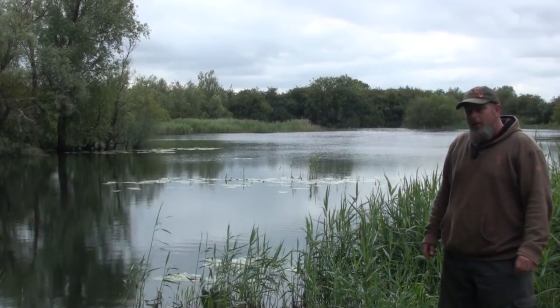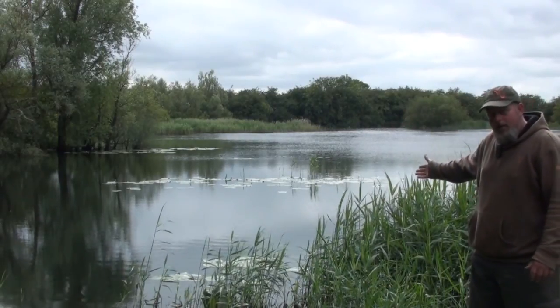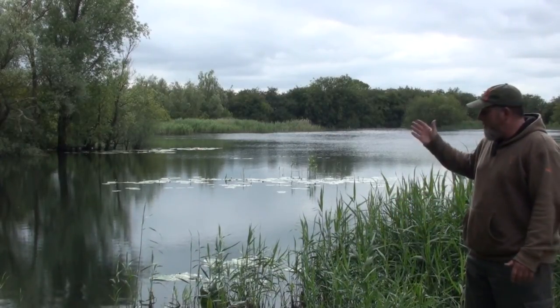But there's a good head of carp in both, and as you can see, beautiful surroundings, lily beds, deep shallows, they respond well to floaters. There's good tench. There was an 11-2 out a couple of weeks ago, that was genuine. So that's Anderson's.